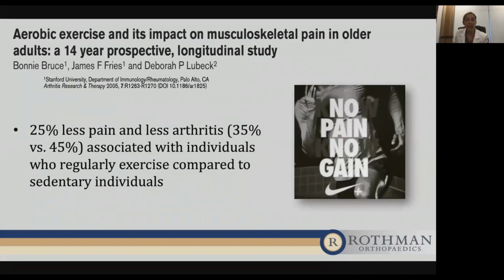This is a study that highlights the benefit of exercise in an older population of adults, and it looks at a 14-year period and tracks those people over time to measure their pain. What the study shows is that there's 25% less pain and less arthritis associated with individuals who regularly exercise in comparison to sedentary individuals. So it supports those recommendations that even if you have an arthritic hip or knee, moving that joint and using that joint in physical activity is really extremely important in terms of lessening the symptoms that come from the arthritis.